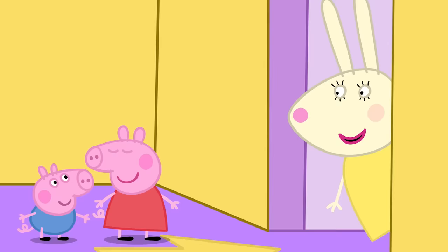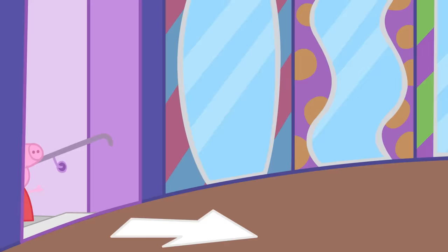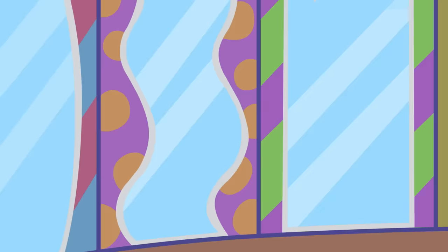Congratulations! Now you need to follow the arrows. This way, George. These mirrors are so wobbly. The funhouse mirrors make Peppa and George look very silly indeed.